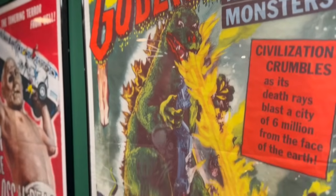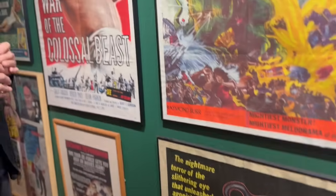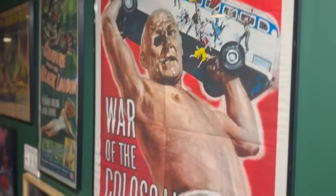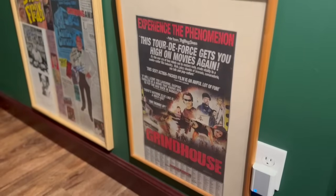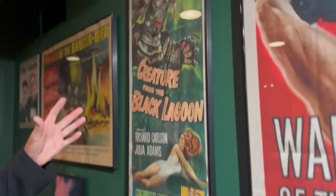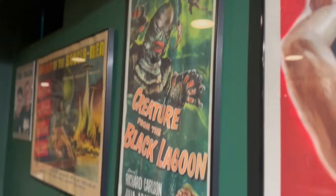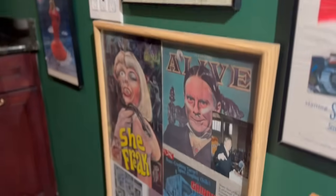And below that, The Crawling Eye. If you've never seen it, you have to see it because it's phenomenal. And War of the Colossal Beast. And here we have a newspaper ad that came out when Grindhouse came out, and Creature from the Black Lagoon. Wow, this is a masterpiece. In this most terrifying of the science fiction adventures. Really, really phenomenal.